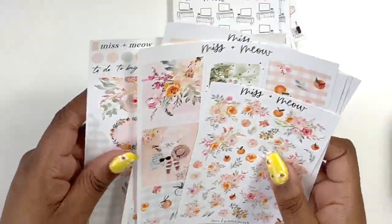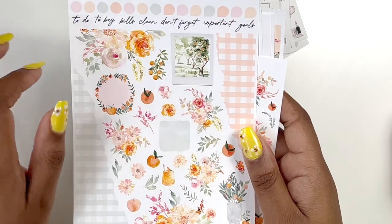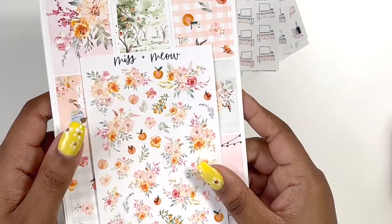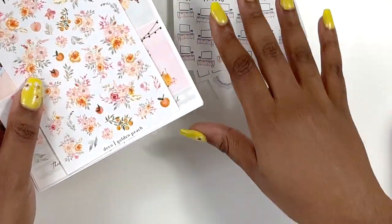Yeah, so we'll see. I know that people use this in their sidebars, and so I think that's really cute when they do that. So we'll see how it goes. But that is it for Miss Me Out. Thank you so much, Regina, for blessing me with that giveaway.